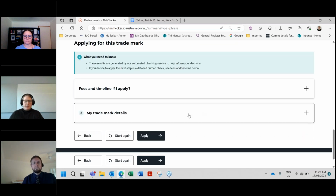If you do decide you want to apply, you can check your trademark details and then click Apply. The system will still let you apply even if it's come up with some issues. That's because you might have a way to overcome them, or you might want to discuss your options with the examiner. But once you pay the fee, the examiner's response is the one that matters.